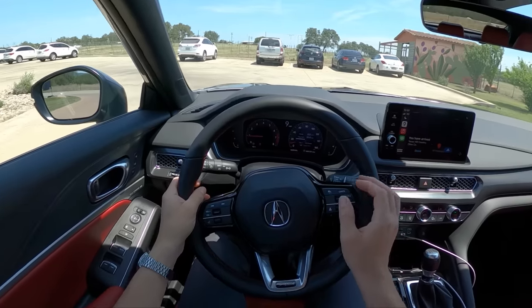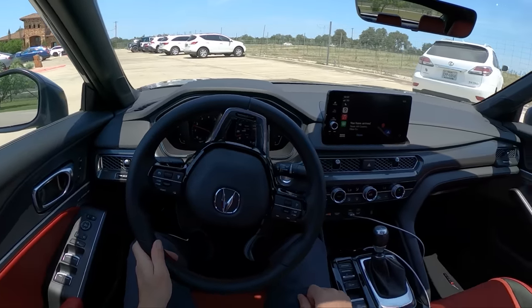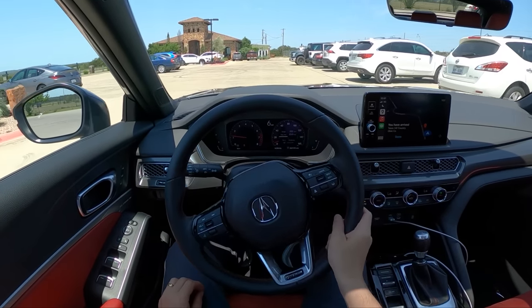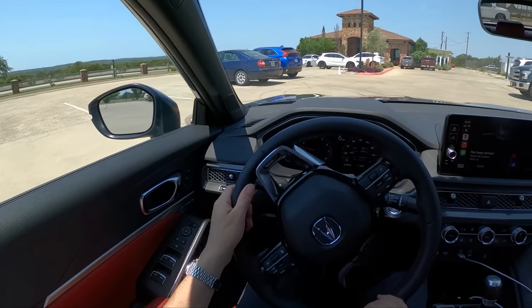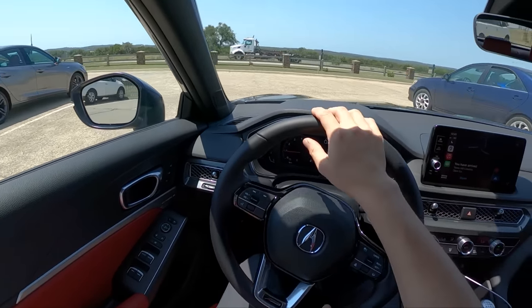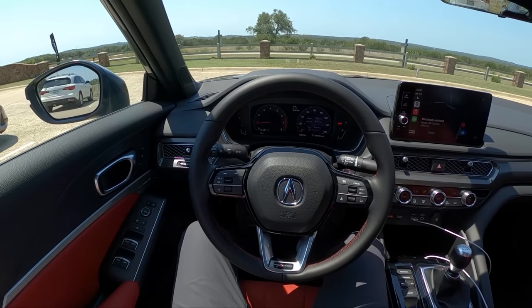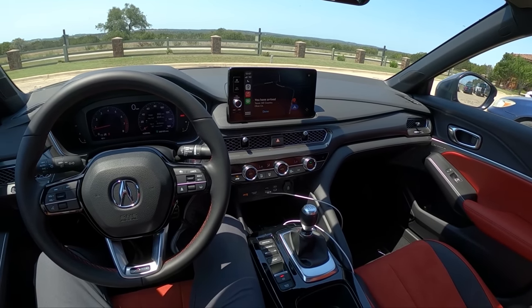If you're looking at an SUV and you need that massive cargo space behind the driver, well, this is the answer. I mean, yeah, you don't get all-wheel drive, you don't get the ground clearance, but something like this really is great value in the market. And with all the luxury features and options that you get in this new Integra, it comes out in early June, so only another week or so after this video drops.